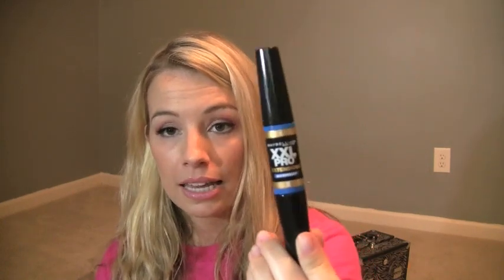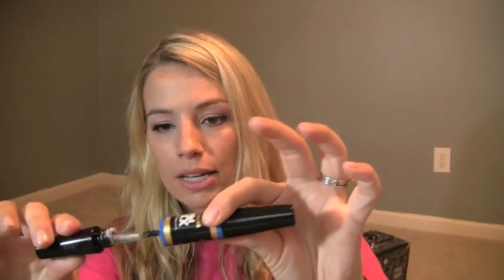Another product that I don't feel like I've really talked about a whole lot is a mascara that I found that I really, really like. And it is from Maybelline, and it's the XXL Pro Extensions. And I get the waterproof kind because I just feel like that holds a curl in my lashes a lot better than non-waterproof. And of course I get like the blackest one I can find. This is very black. And this is one of those mascaras that has the white on one end, which is kind of like a primer.